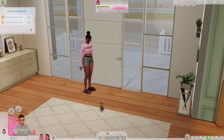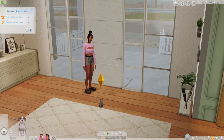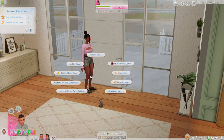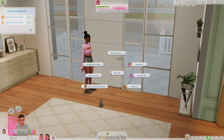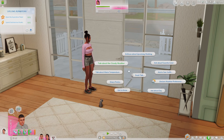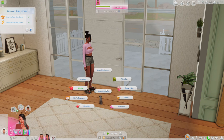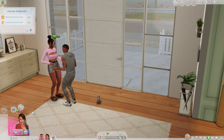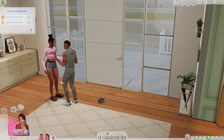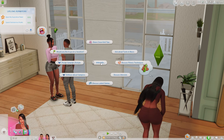Oh, not her being mean to our dog. Yeah, girl, you better chill out on Tia. This is our family dog. Let's go ahead and tell her, I guess. Let's do small talk. Enthuse about upcoming wedding. You didn't tell Tia to go potty? Ask Tia to go potty, and then we want to tell his cousin about our engagement.